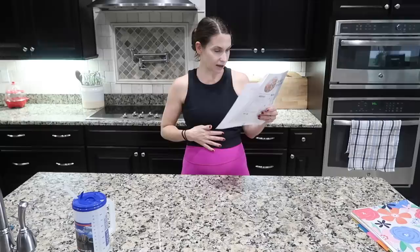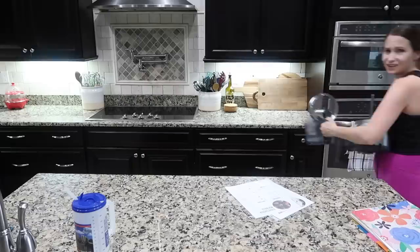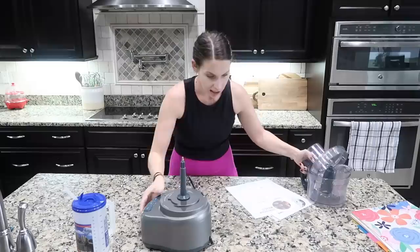Let's see. Ground chicken. Oh yes, this is why I wanted to show. Yes, I forgot. This is why it's my favorite. I have chicken thighs, because you guys know I love chicken thighs. They have more flavor, they have more fat, they are juicy, hard to overcook, and I think they're cheaper too.